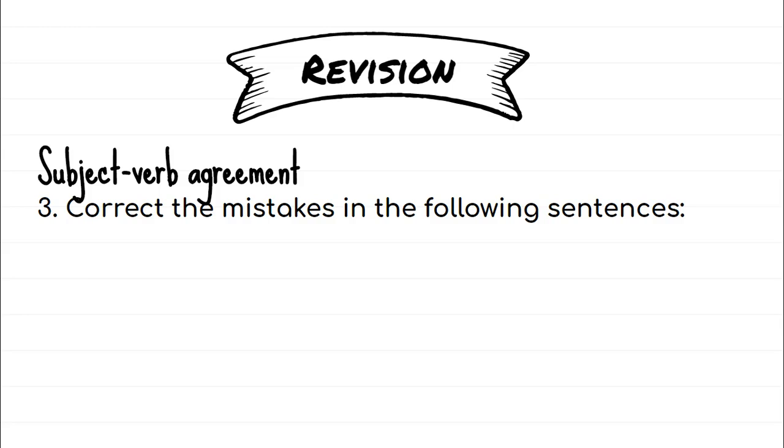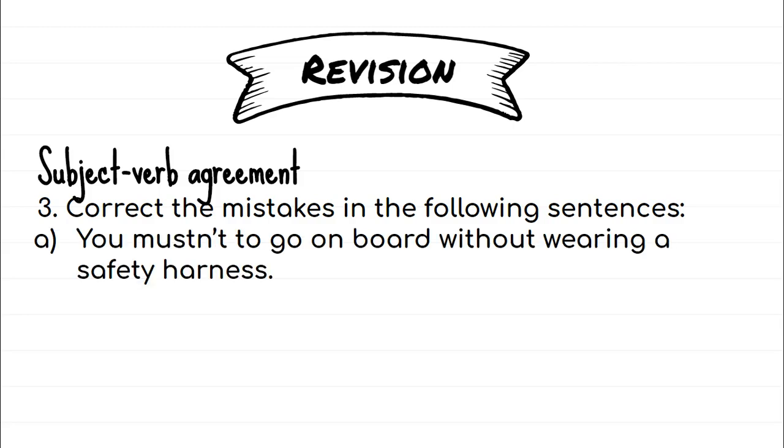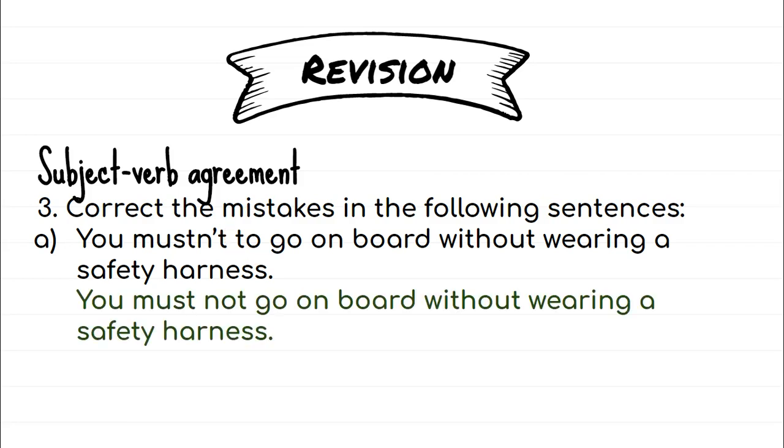Right, let's look at subject-verb agreement. For number 3, they ask you to correct the mistakes in the following sentences. So they're asking you to change the verb so that they agree with the subject. So A says, you mustn't to go on board without wearing a safety harness. I can spot a mistake straight away.